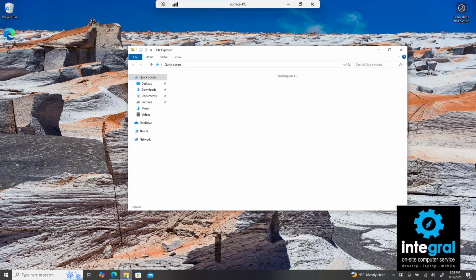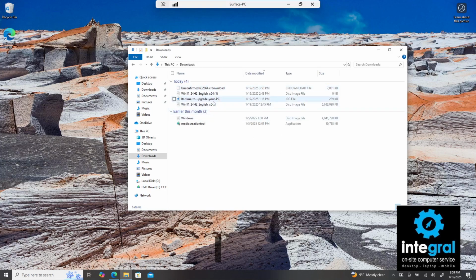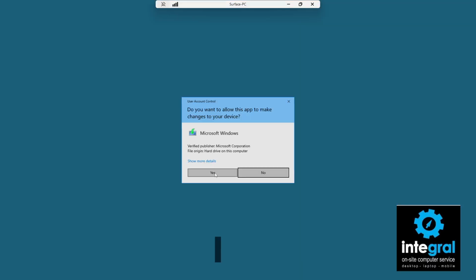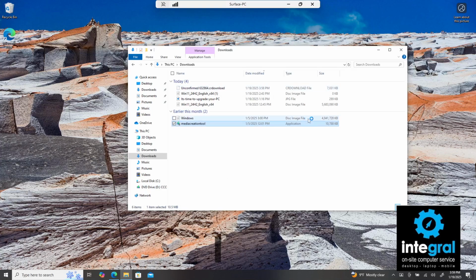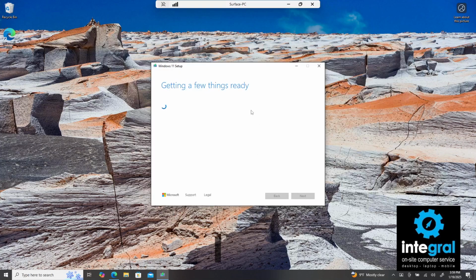In the download folder, we want to go to File Manager or File Explorer first, then we want to go to Downloads. Once we're under Downloads, we can see that the ISO file was downloaded successfully, but also, just as a backup, we downloaded the Windows Media Creator tool. I'm going to go ahead and run that. Make sure that I allow the app to run, and then we will get the pre-installer for Windows 11 as far as the media creation tool is concerned.